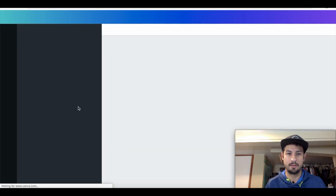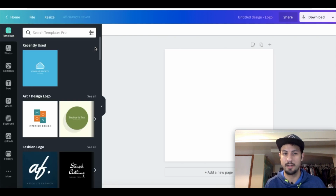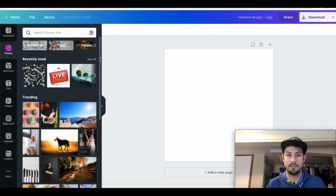So just click logos in Canva, canva.com. It is $12.99 for a pro, and it's free for just a regular. So it is a free tool. You're just limited to a certain amount of the features on it. But even a free one, you can do so much with it. So what I'm gonna do is I'm gonna be creating a logo.